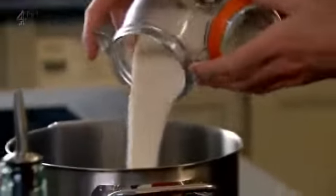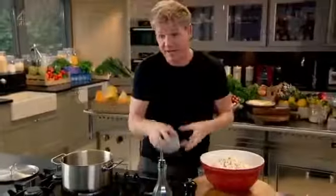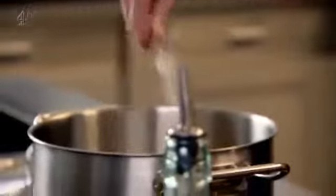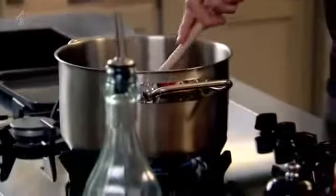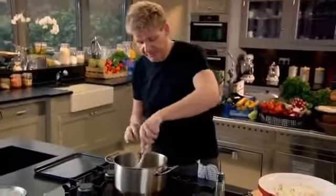I'm gonna make a salted caramel popcorn. Start off with your sugar into the hot pan. Never stir a caramel, otherwise it crystallizes. It's a salted caramel, so a nice pinch of salt in there as well. Now, once you've got it to a really nice dark caramel flavor, stir in your butter very carefully.